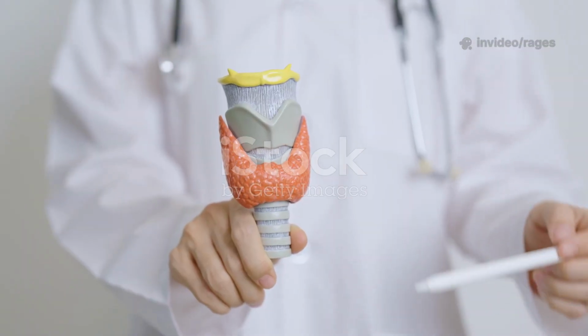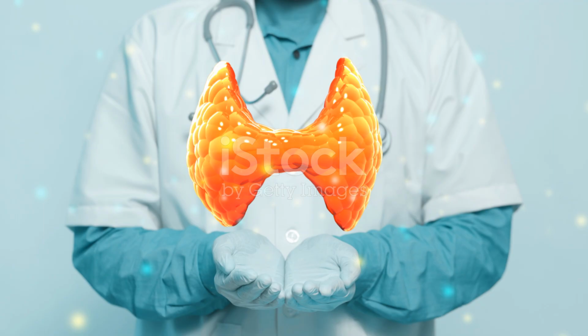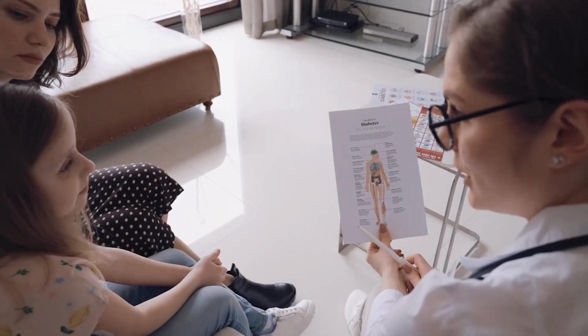Today our topic is very important. We will talk about the thyroid gland. This is a small gland in our neck. It looks like a butterfly. It is small, but its job is very big.